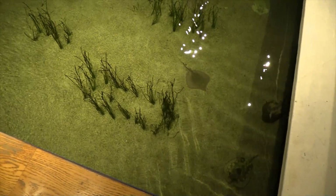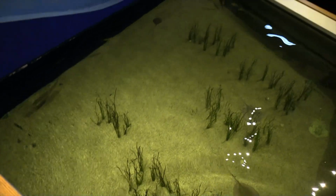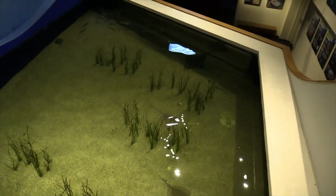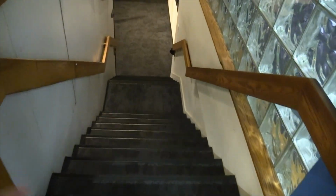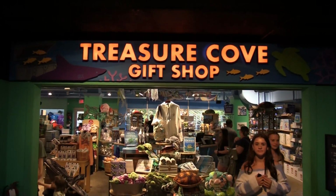Yes, I'm up above the stingray tank. Showed you this earlier. I was down below there. That's the upstairs part where I just was. So I'm going down these stairs now. Right on my way out, check out the Treasure Cove gift shop.